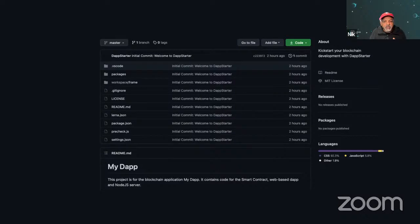So you can focus on your innovation. So you don't have to focus on figuring out which library goes where and how you connect to a certain server and so on. All of that is automated for you. We like to think that 80% of the work is done and you can focus on the 20% value add of your application. So that's DappStarter for you.